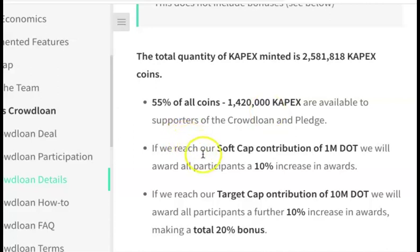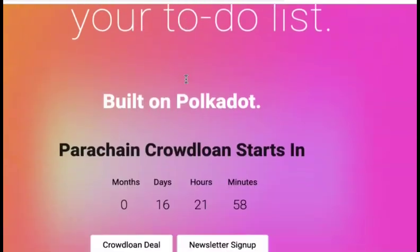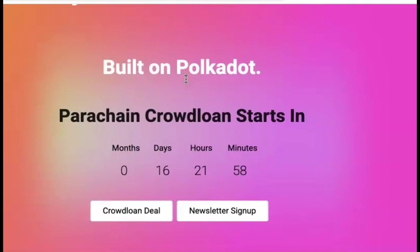And if they reach their soft cap of at least 1 million DOT, they're going to increase the rewards another 10%. And if they reach their target cap of 10 million DOT, all participants will receive a further 10% of rewards for a total of 20%. So this might be a project you might want to take a closer look at. Remember, their Crowdloan participation starts in 16 days from the date of this video.